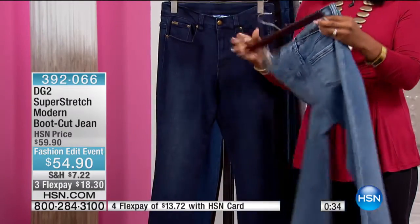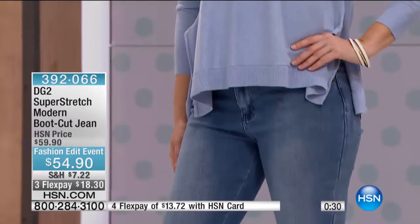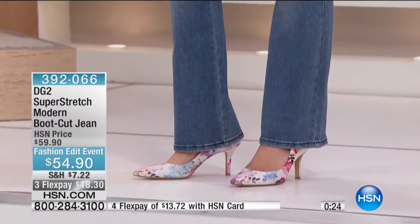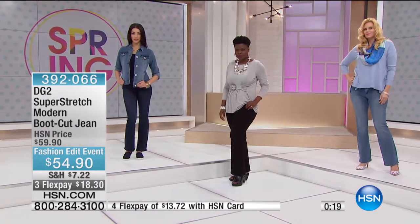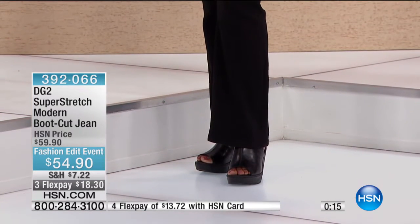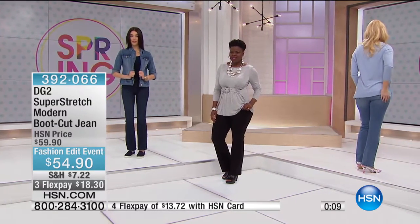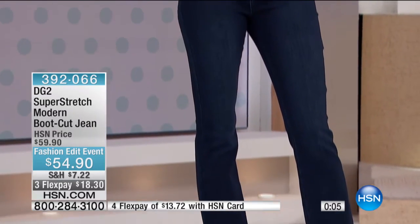And Diane Gilman has been personally responsible for millions of women wearing jeans again and loving the way they look in the jeans that they wear. Not feeling like, well, I have to fit into a size 2 and I have to squeeze in and all of that. No, no worries. You've got something that fits your shape, sizes 2 to 24 women's, so everybody's included. Average, petite, and tall. So no matter how tall or how long your legs are, you've got something that's gonna work for you. And they're affordable.